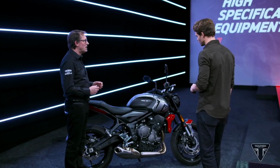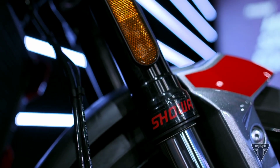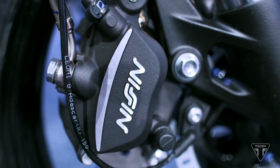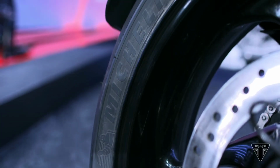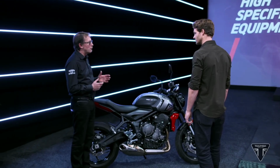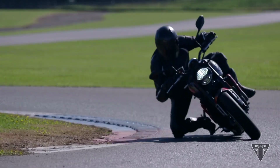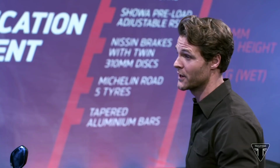All the key components need to be of a really high standard. For the suspension, the Trident has premium Showa upside-down forks and also a Showa monoshock RSU, which is adjustable for preload. We have branded Nissin brakes with twin 310mm discs at the front, plus Michelin Road 5 tyres and lightweight tapered aluminium bars. Finally, throughout the whole process, we were focused on reaching a target weight that delivers that light and dynamic feel, which I'm pleased to say is just 189 kilos, fueled and ready to go. Well, that's a really impressive list.